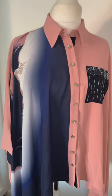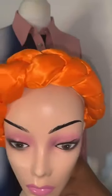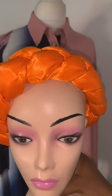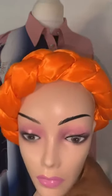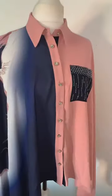We have it in different colors. I'll put another color on. This color is quite popular. You can rock it however you want to rock it, either sideways or however you want to rock it. It's beautiful either way. You can rock it sideways or full round, however you want to rock it.